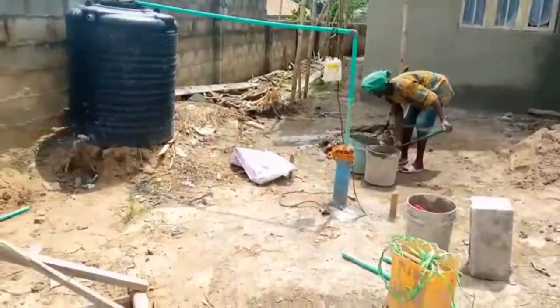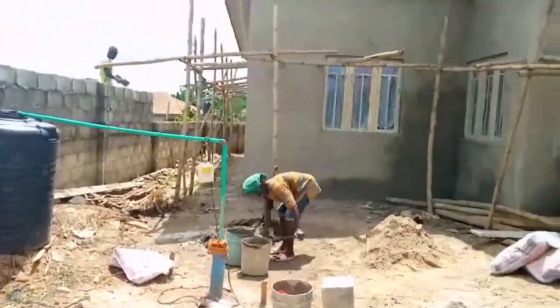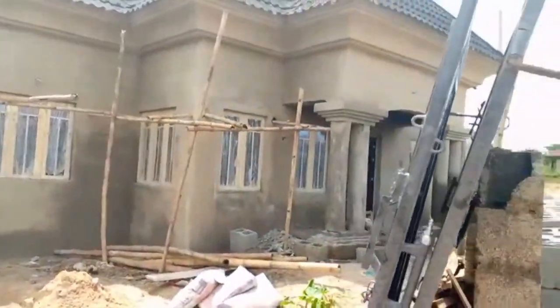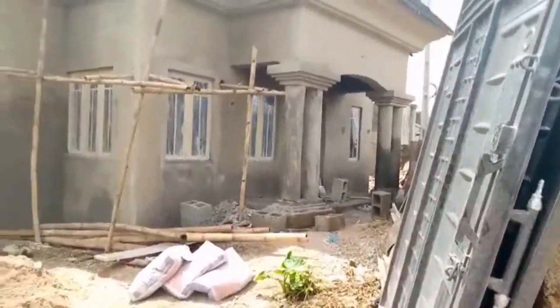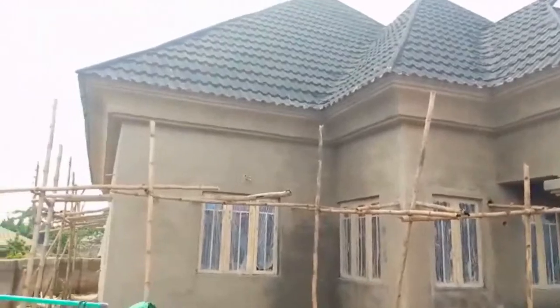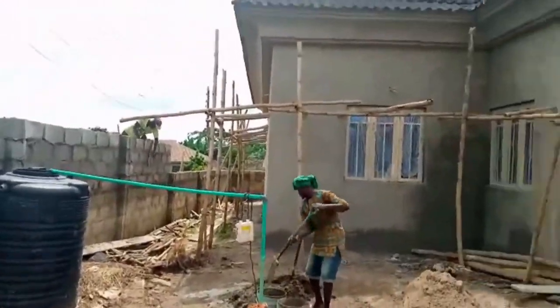Give us your house. Give us your project. We will plaster it to the point where you will not be able to identify. Even the pillars, we plastered it. Even the windows, we plastered it. You can do it. On this channel, nobody comes to us and does not get the best.